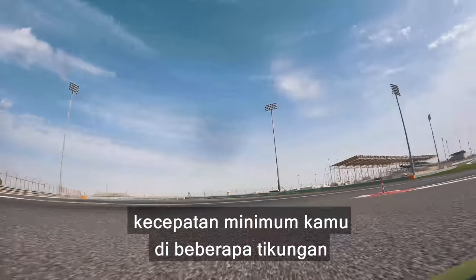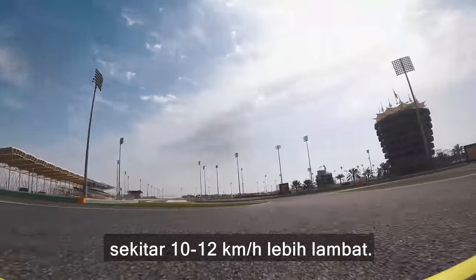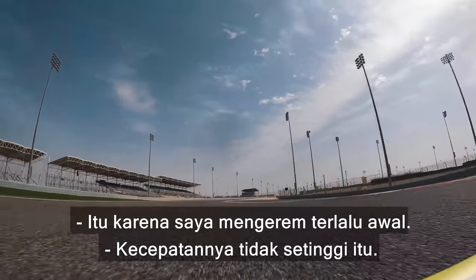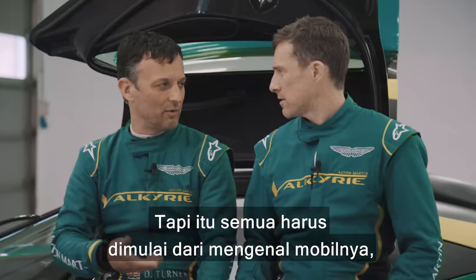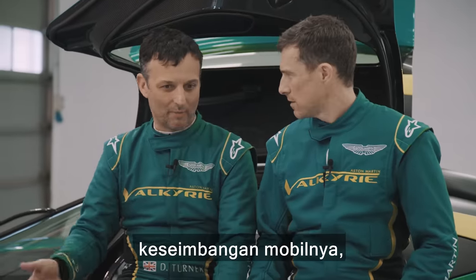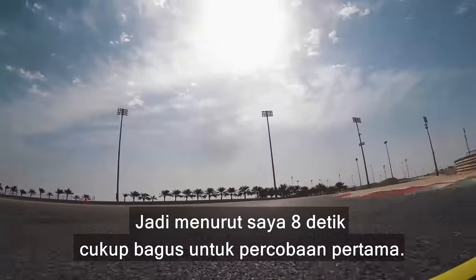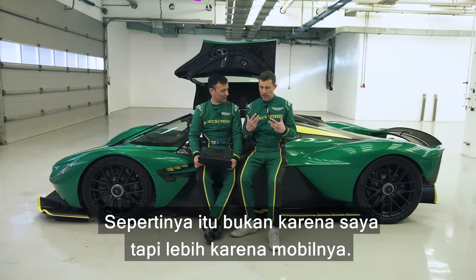Cornering, I'd say your minimum speed through some of the corners, maybe 10 to 12 kilometres an hour slower. Because I'm braking too soon. And then just not carrying the speed. But that all comes from knowing the car, knowing what grip you've got, where the balance of the car is, and it's just more and more laps. So I think 8 seconds is a fairly good first shot at it. I don't think there's any reflection on me, it's more the car.